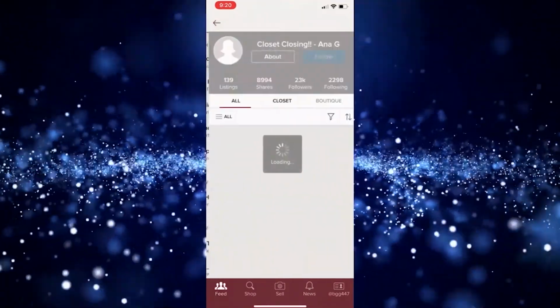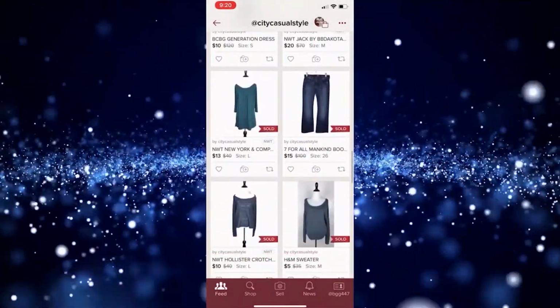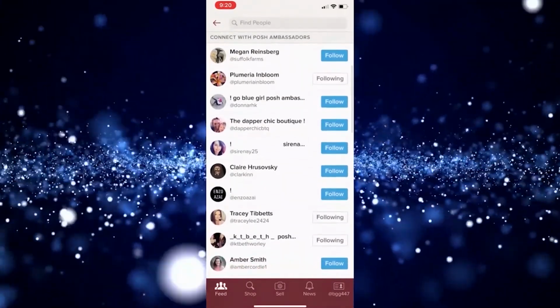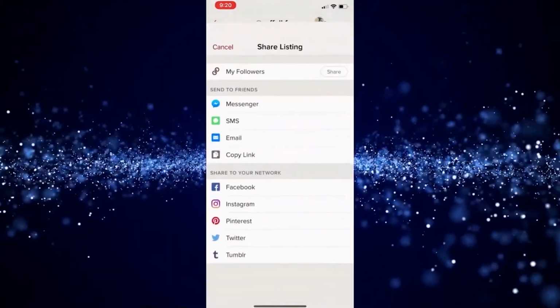I'm going to go to their closet, and maybe this is not for sale, this is all sold. And obviously you don't want to share sold things, so a lot of them, if they have big enough closets, they'll have a lot of sold stuff. This person's a bad example. Let's just nix them. So we'll go to this Megan Rainsberg, and we're going to share 2 or 3 of her pieces of clothing, maybe 4.